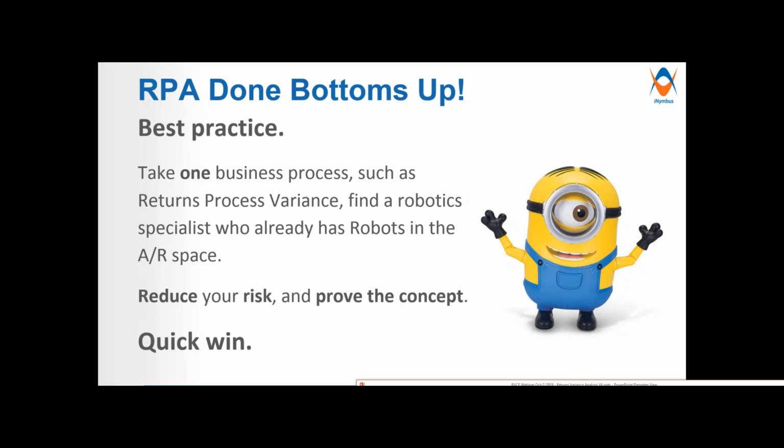Now, what I would do, and what I recommend to a lot of companies, is basically do the bottoms-up approach, right? Take one process, such as return variances that we've been talking about. Find the robotic specialists who have the AR experience, who understand what it takes to do forward and reverse logistics. Go to them and say, okay, let's have a look at this one process. It's not going to be a huge IT spend. It's not going to be tough to sell to your boss or to the CFO.